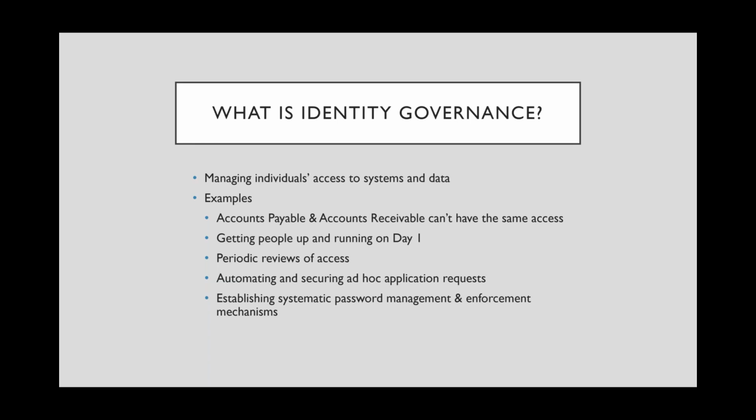Some examples of this would be preventing an accounts payable employee from also having accounts receivable access. So basically they can't buy whatever they want without having to go through any other kinds of approvals. We set up systems so that you can get your employees up and running on day 1 with all the access they need, in contrast to a lot of people's experience, including mine at previous companies, where you start a job and it takes a week and a half or longer for you to get all of the applications and system access you need to do your work.